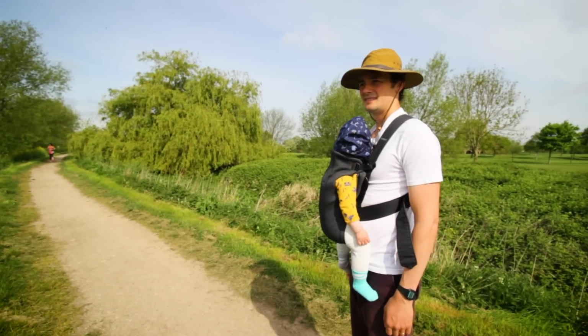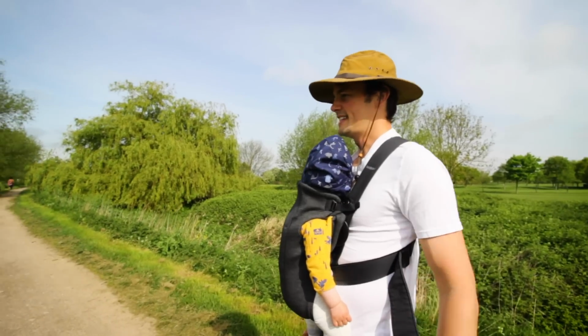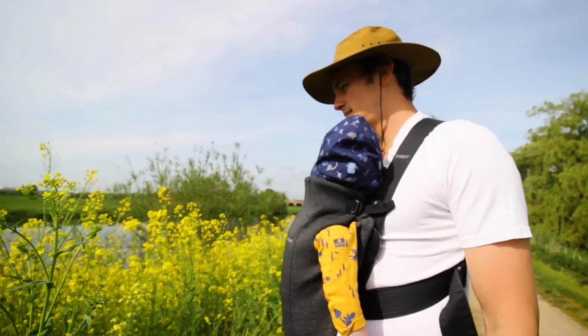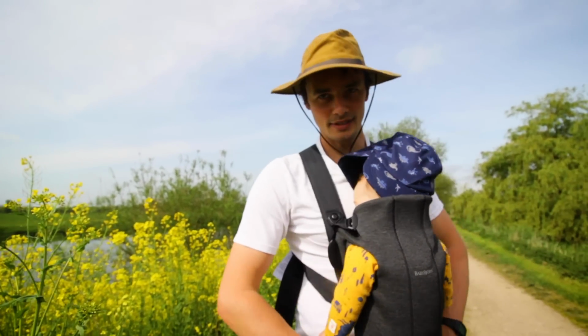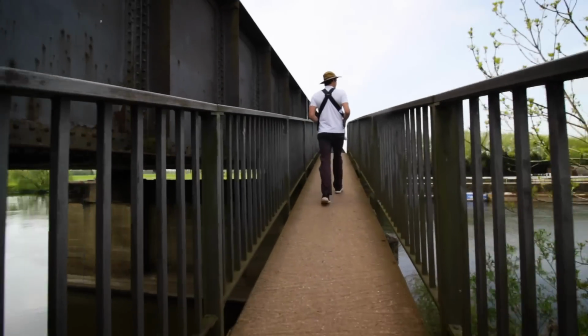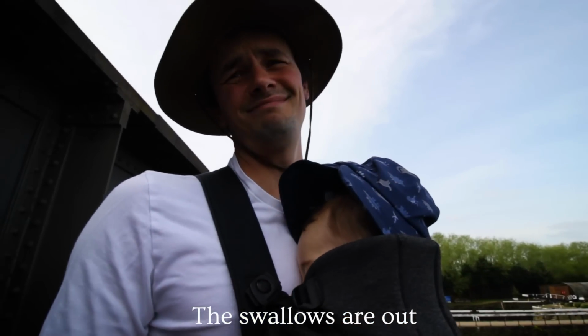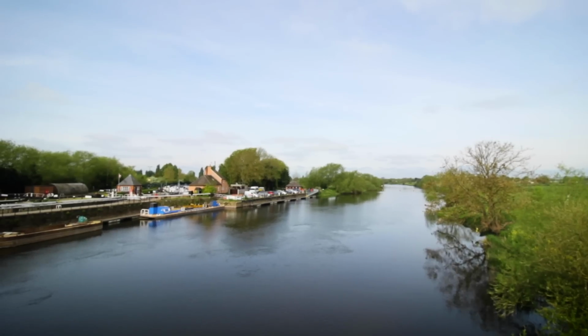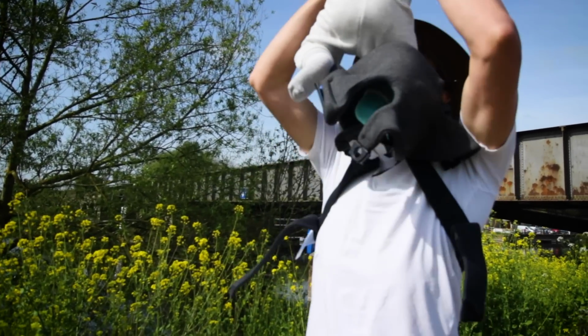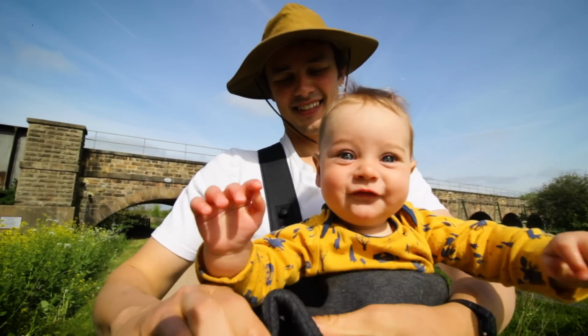Who knew that these plants were here? Everything's just popped. Yeah, what is that stuff? And can I eat it? It looks like rapeseed. We'll have to look in your foraging book, see if it's edible. Everything's edible. Some things only once. Dad, if you're watching this, sorry Vic stole your joke. The swallows are out. Yay! Facing out!